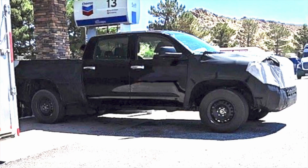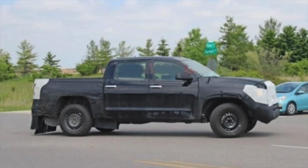Like I said, there's been a ton of spy shots and stuff coming up about the 2022 Tundra. So the truck is not in production by any means, but the 2022 Tundra does exist. And let's talk about some other changes that we think they're going to make for it.